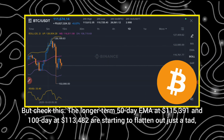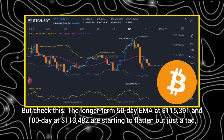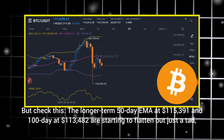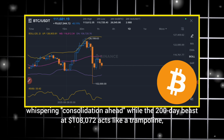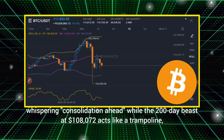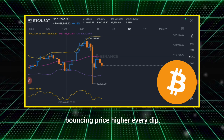But check this. The longer-term 50-day EMA at $115,391 and 100-day at $113,482 are starting to flatten out just a tad, whispering consolidation ahead, while the 200-day beast at $108,072 acts like a trampoline, bouncing price higher every dip.